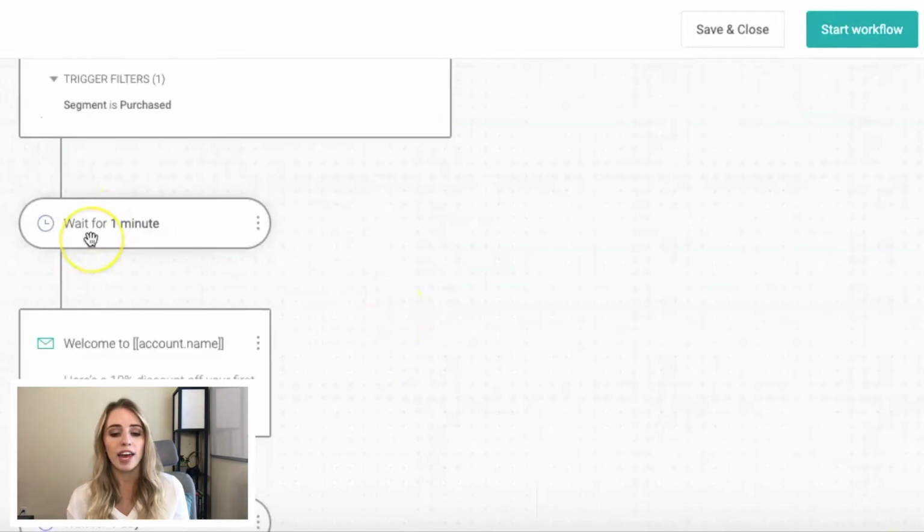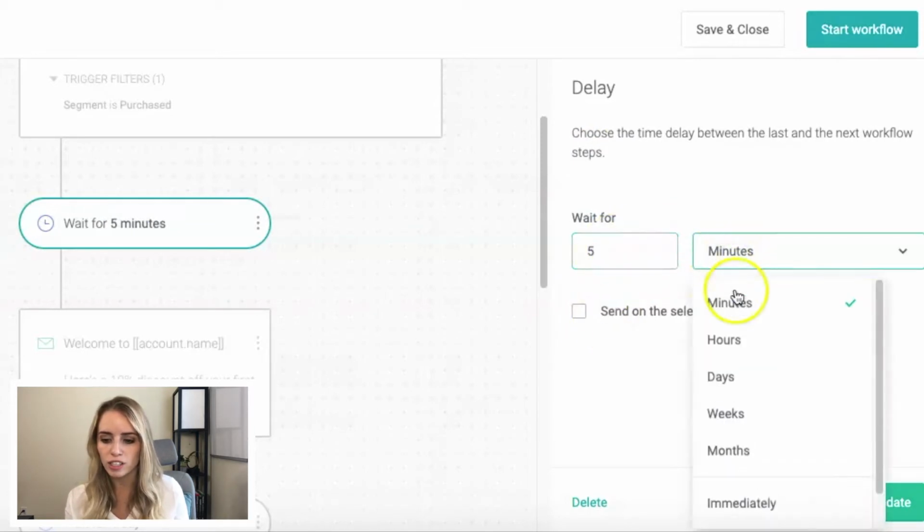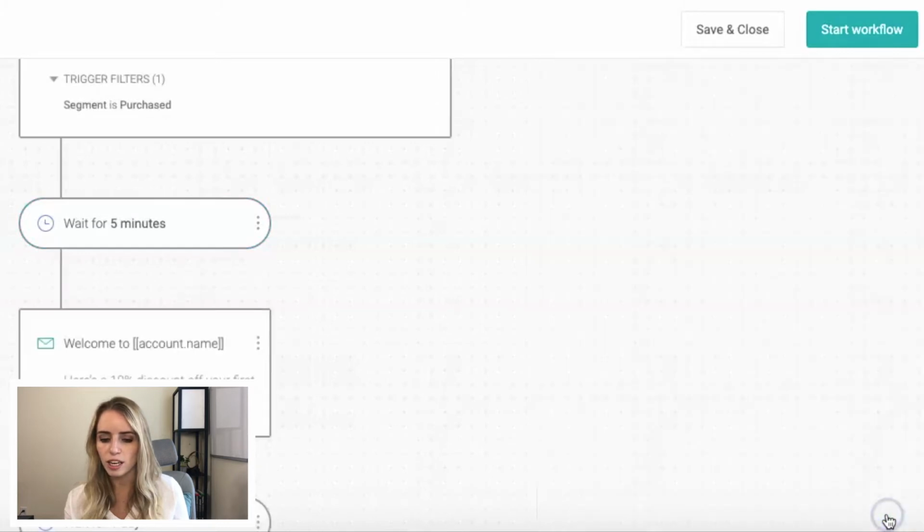And then we have a delay. So that's really nice. Delays are great in between triggers and emails, making sure that your customers don't receive a bunch of different emails and notifications back to back. So to edit a delay, you can click on this little block here. And here on the right-hand side, you can change it. So if I wanted it to wait 5 minutes, I can go ahead and type that in there. Obviously, you can choose hours, days, weeks, months, or immediately. So let's click update there.